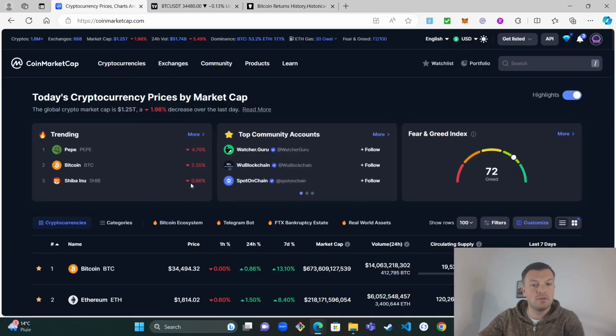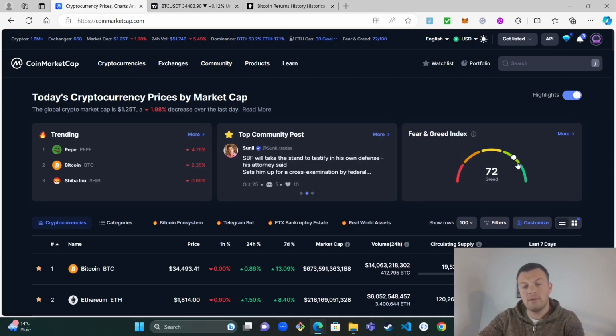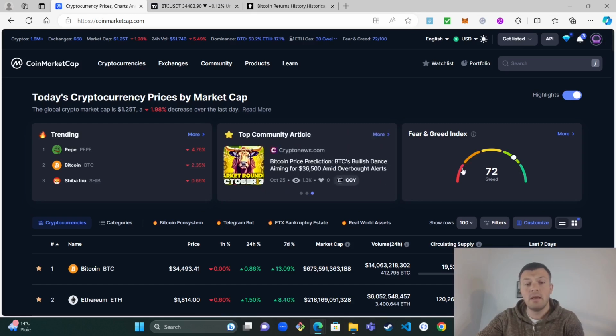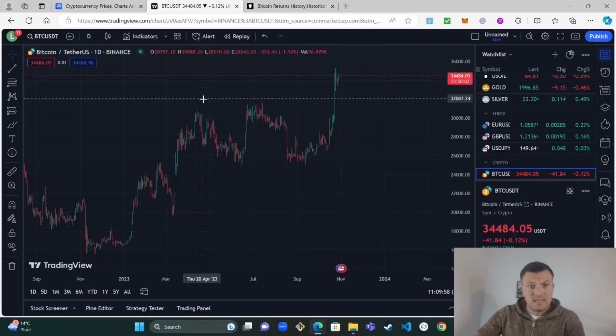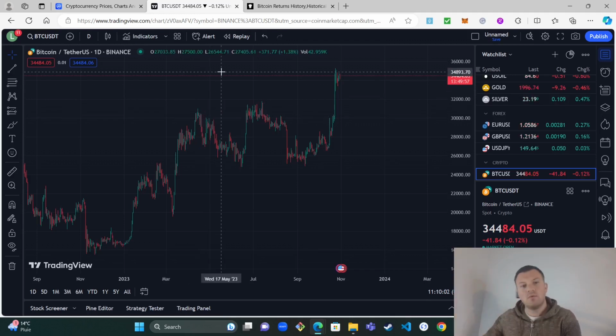So jumping over into the greed and fear index. Again, as we can see, we are in the greed, and it was only a few weeks ago that we were in fear. So today, because it's Monday, the 30th of October, it's the start of a new week. I just wanted to go over the Bitcoin price for those that are trading or just investing. I just want to go over a bullish pattern that I'm seeing, and also a bearish situation that could play out if we don't break out anytime soon.